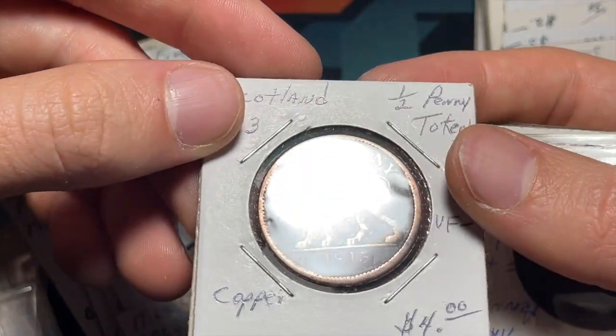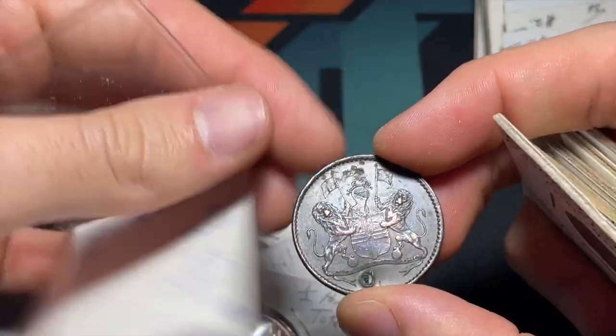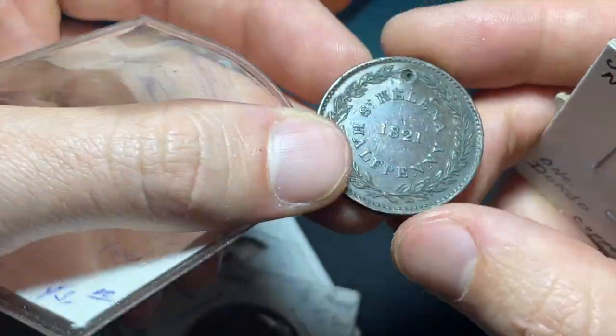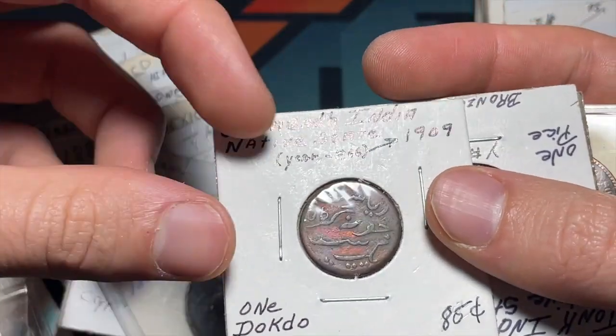A Scottish halfpenny token, 1813. Haven't seen that design before with a nice lion on there. St. Helena. I could see this one being better. There's a bit of damage to the actual item, unfortunately, as you can pretty clearly see. Even a hole. But St. Helena halfpenny, I might hang on to that. I don't know if I have a St. Helena coin in my collection.